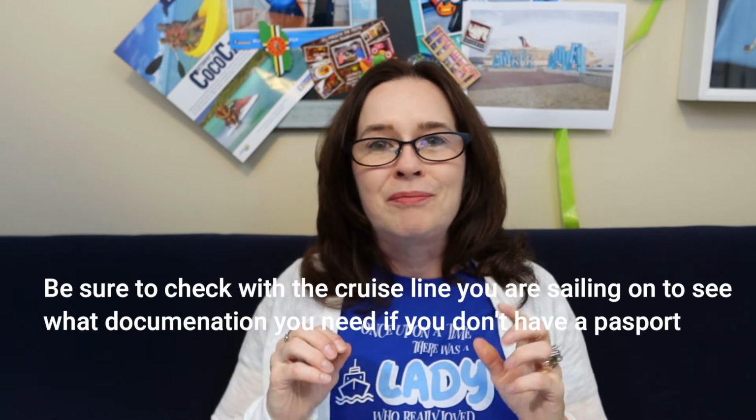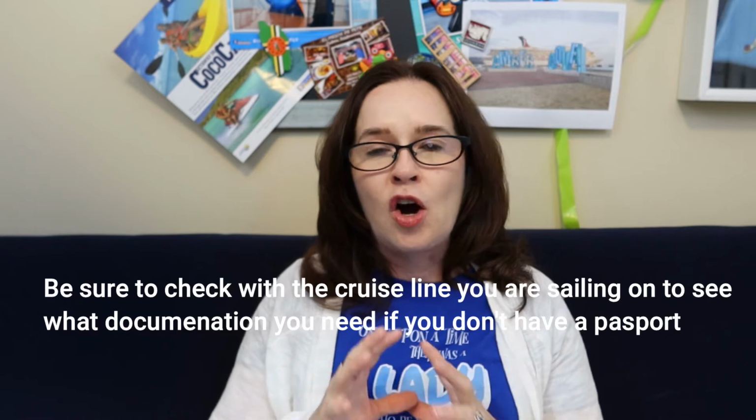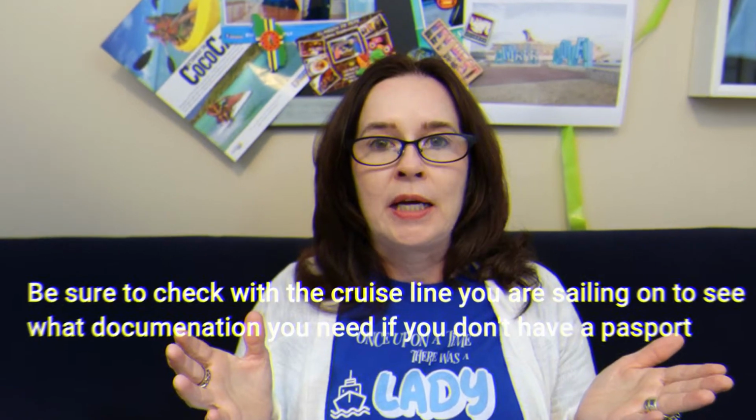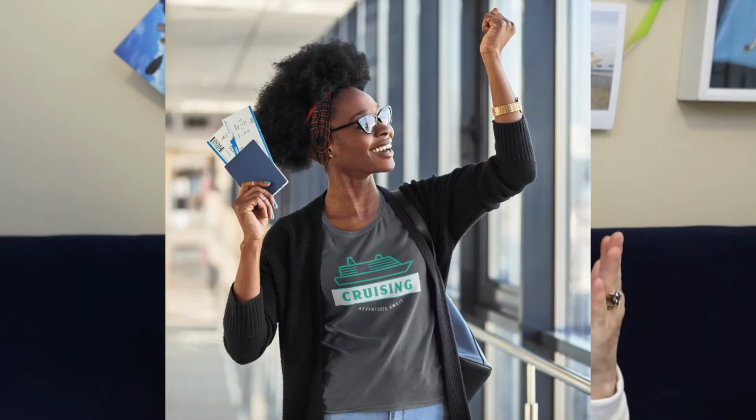It just makes life much easier, and otherwise you're going to need who knows what, like birth certificates, picture IDs, marriage license, all kinds of stuff, and everything depends on the cruise line. So don't put yourself through that nonsense. Just get ahead, get a passport, and then you will have what you need to get on the ship and not have any weirdness or any problems with your cruise.